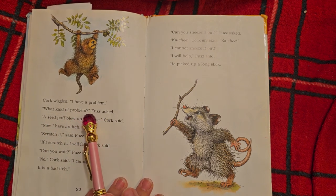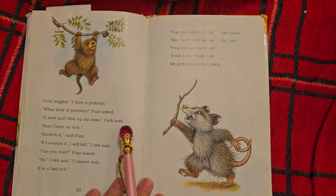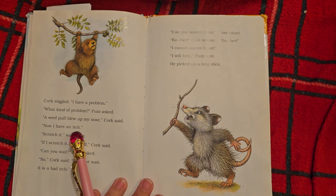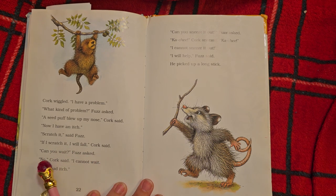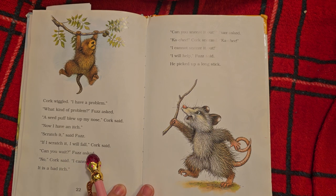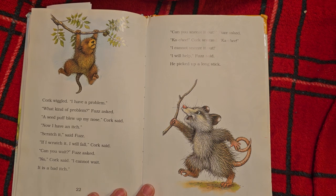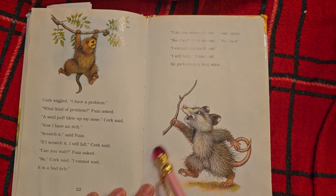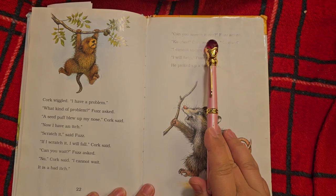What kind of problem? Fuzz asked. A seed puff blew up my nose, Cork said. Now I have an itch. Scratch it, said Fuzz. If I scratch it, I will fall, Cork said. Can you wait? Fuzz asked. No, Cork said. I cannot wait. It is a bad itch. Oh my. This does not look good. Look at that stick. That is a bad idea. Well, let's see how this is going to go. Can you sneeze it out? Fuzz asked.